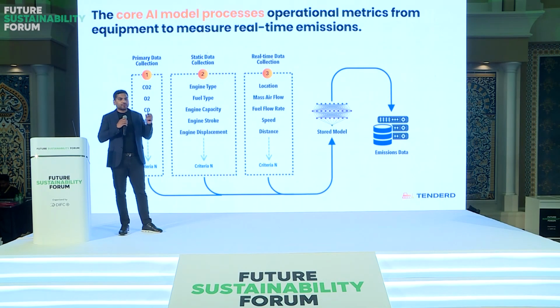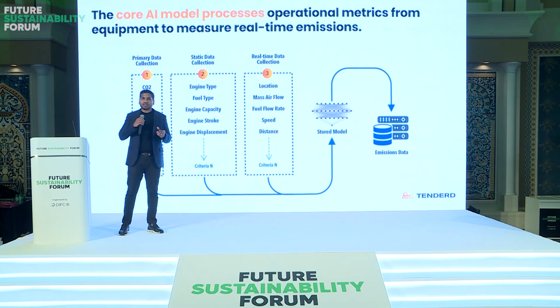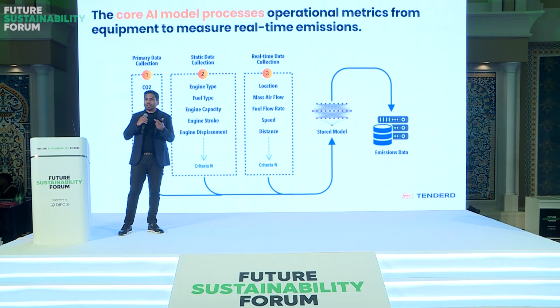So now you have emission fingerprints for each piece of equipment. You have really rich operational data coming in real time from the field, and you have a core AI model that is a brain. All this data is fed into the AI model to predict emissions in real time.